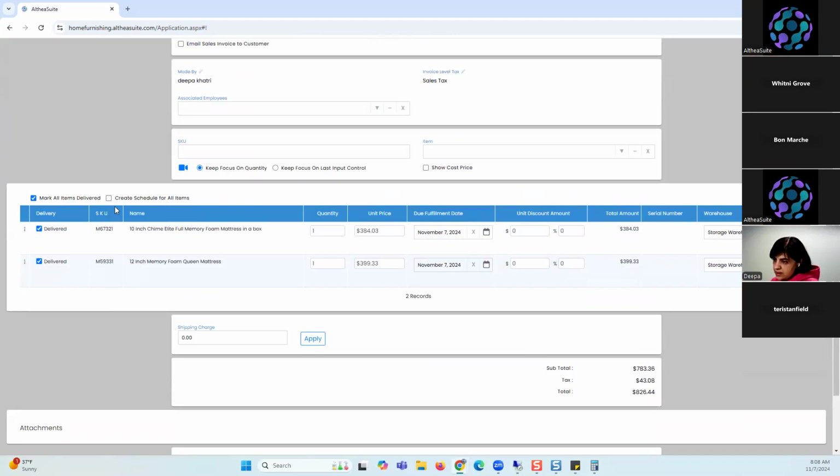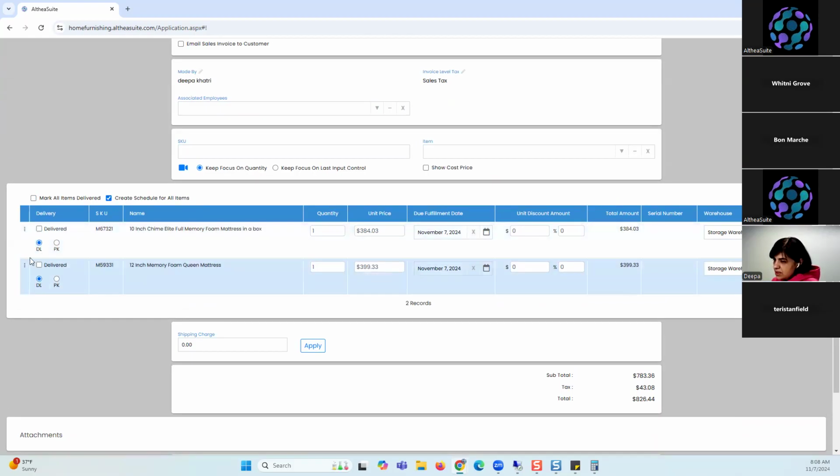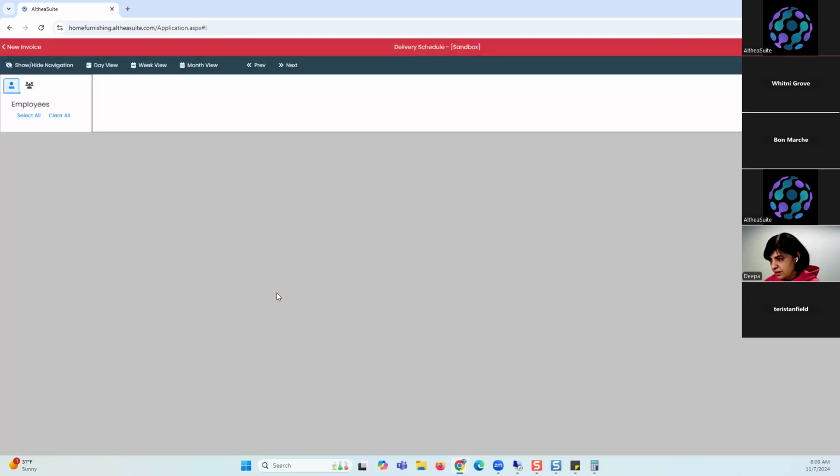We do complete delivery management here. Go ahead and say create schedule for all items. This is going to open the calendar right there. If you do not want to schedule it on the calendar, if you don't want to manage the deliveries, we can just remove this whole section, because some of our customers want to keep it very simple. So that option is there. But over here, I can say schedule delivery.